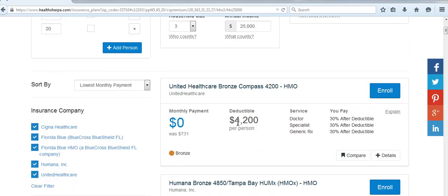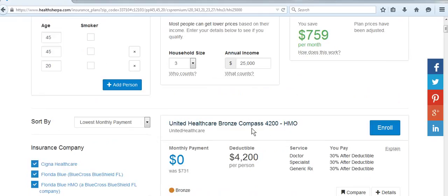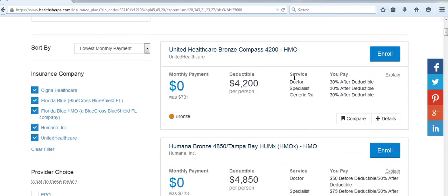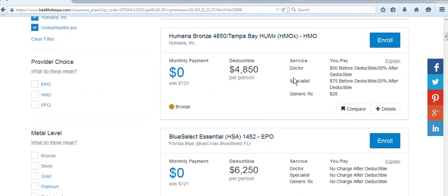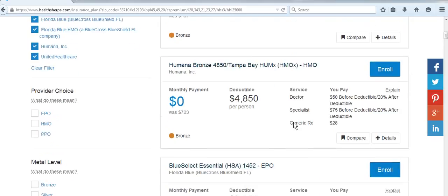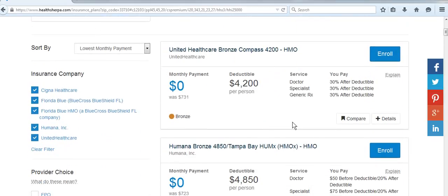So here you'll see the companies that are available in Pinellas County, Florida. The plans may change, the companies may change, but the principles all stay the same. So if you see that there are no checked boxes here, please call the number above at 844-622-6201 to make sure that your state is included in our hierarchy. So there are 4 different levels of plans: bronze, silver, gold, and platinum. Catastrophic, I've never really come across it. It's really just for people between the ages of 19 and 30, or those that qualify for an exemption.